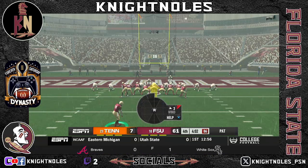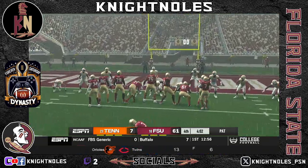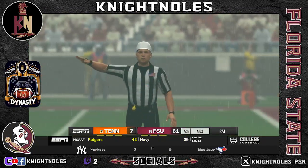Florida State looking to add to this big lead here. They didn't snap the ball in time. Delay of game, offense.